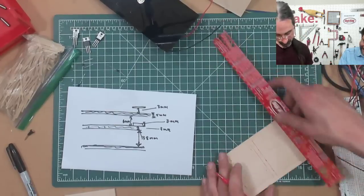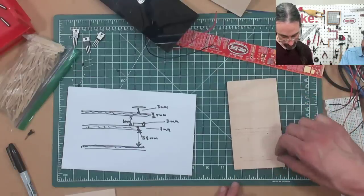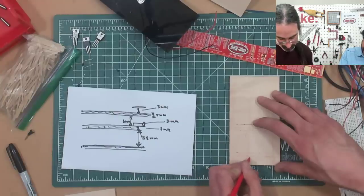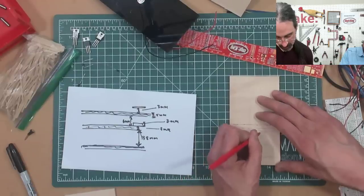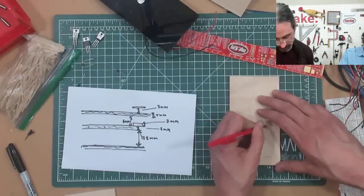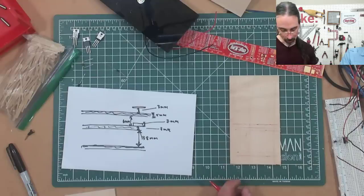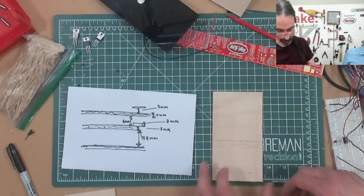Okay. So our corbel goes below this plate. Our corbel goes here. And our corbel goes here. And that should comprise all our corbels. Okay, so now let's get these measurements transferred over to the second one.